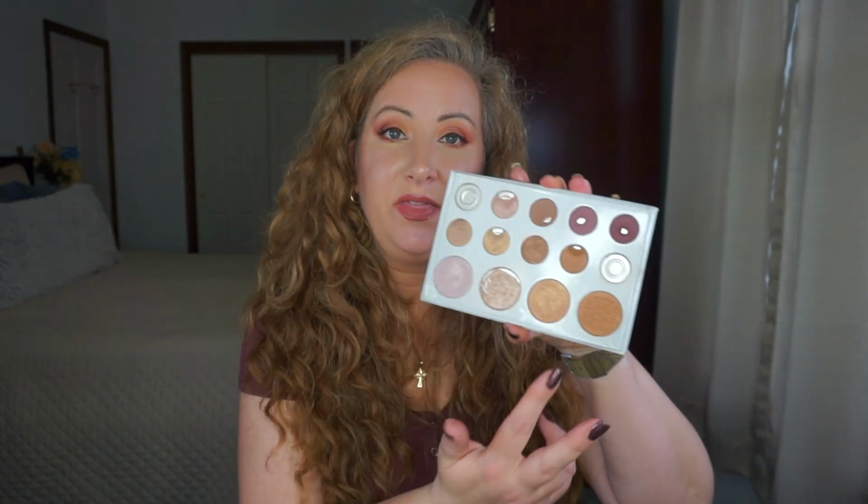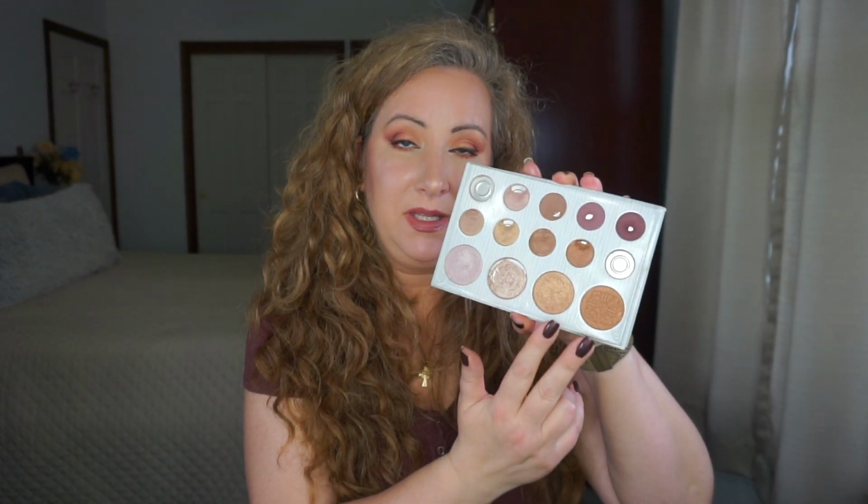The two highlighters, the light one doesn't really bother me that much because I can make that work as a lip topper if I needed to, or as an eyeshadow. These two highlighters are going to be the big sticking points. So if I can find a way to make those work, I will. Obviously, I could put them in lotion, and if it comes down to it, if I can't find another way to make those work, I might do that with them. That is not my preference.